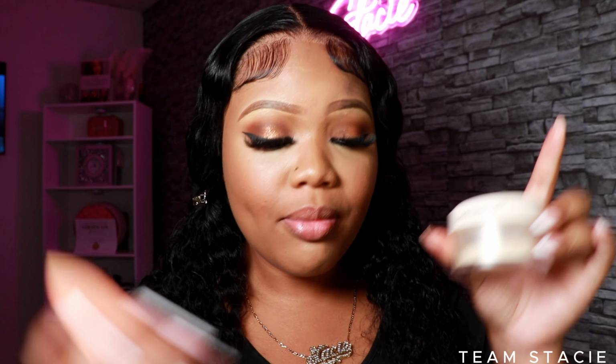Okay guys, so we did go ahead and apply this bronzer, and do you guys see? Wow, that was really nice. I'm gonna go ahead and set my face today. We're gonna go ahead and take the Laura Mercier setting powder. This is the ultra blur one.